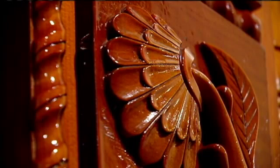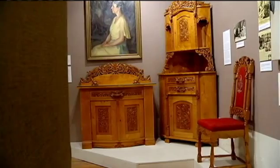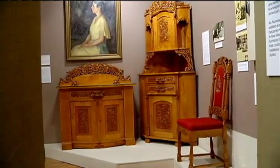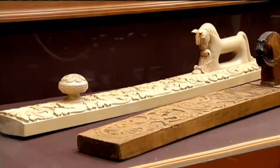Master craftsmen from a carving culture, imagine the meticulous work to create something so intricate. The kind of crafted furniture fit for a king and queen, from giant, elegant cabinets to wooden wedding proposals.